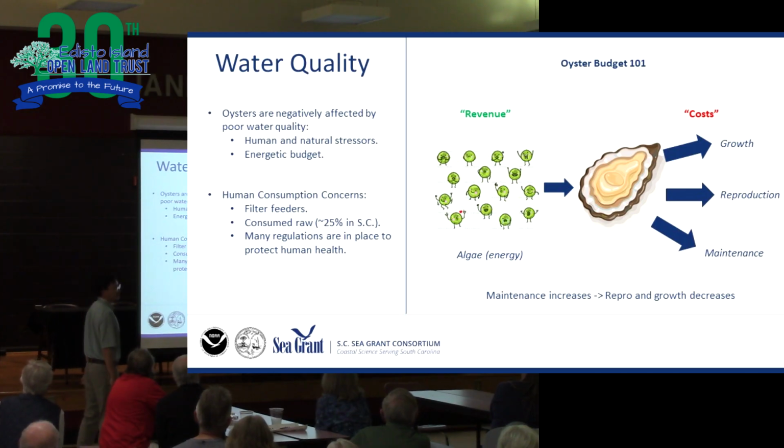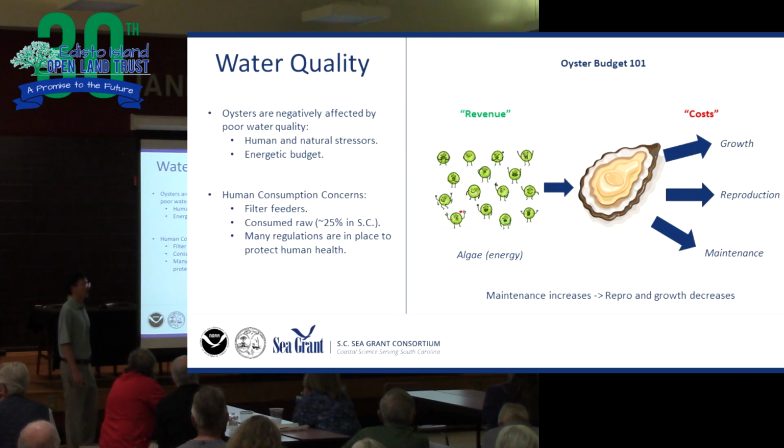Not only are oysters negatively affected by poor water quality, but whatever eats them, including us humans, are also poorly affected. Like I mentioned earlier, oysters are filter feeders, so they're just picking up whatever is in the water around them. And the problem with that is that many of these oysters are consumed raw. Here in South Carolina, 25% of oysters are consumed raw.